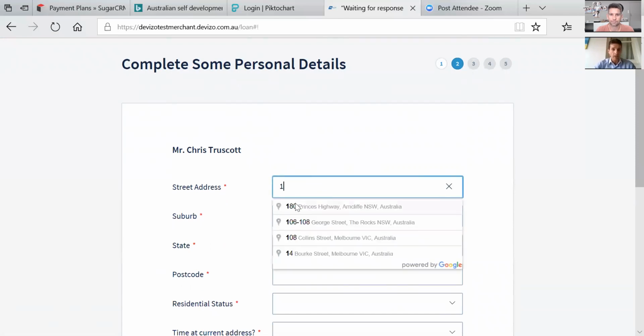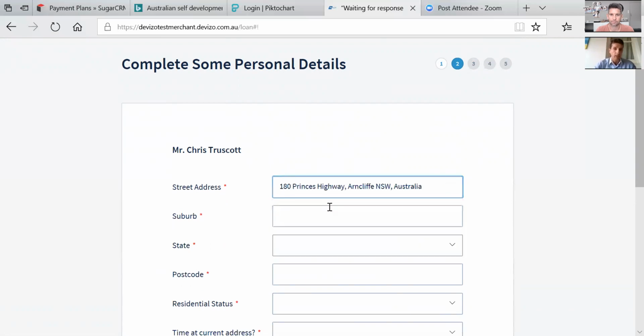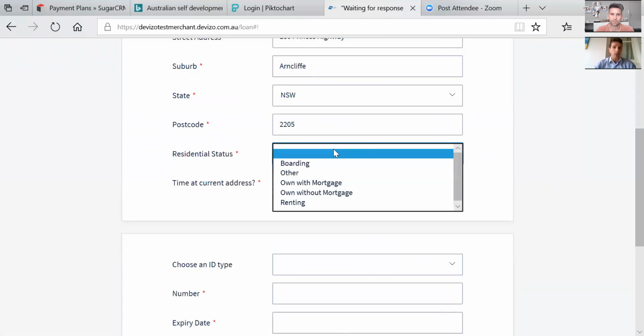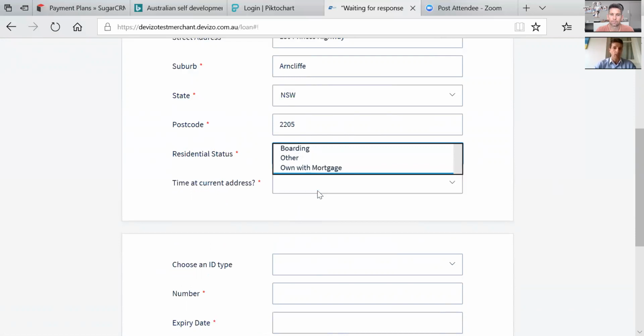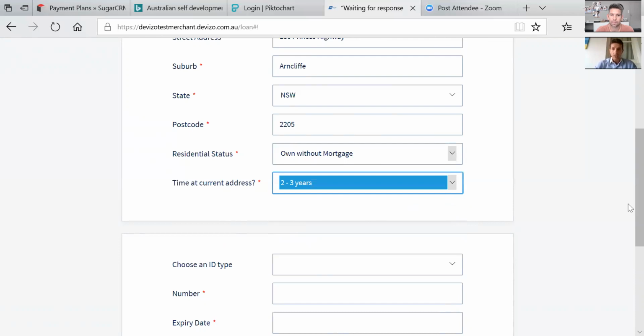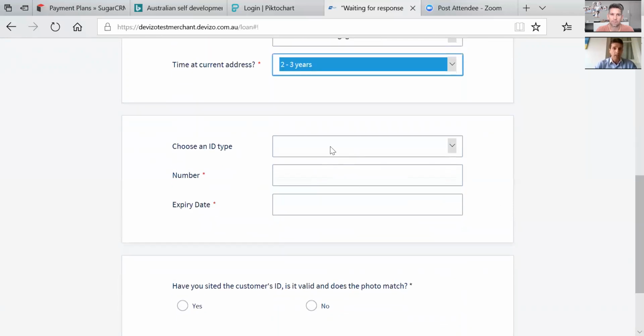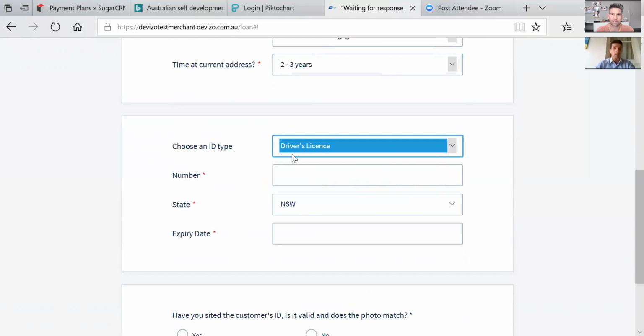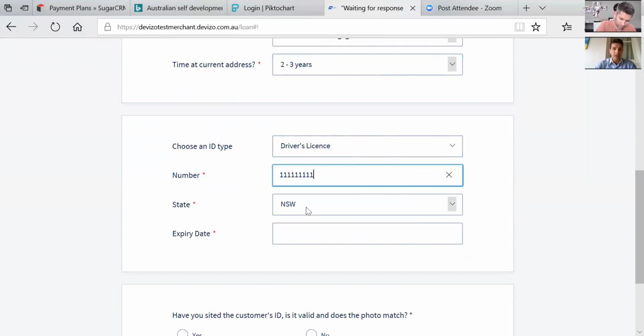Yep. You're going to race through here and put in their residential details, what their residential status is, obviously renting, boarding, owning with a mortgage, without a mortgage, how long they've been at the property. So pretty simple stuff from the drop-down list. If you can, grab their license details. Not many people have their passport with them, so put in their license number. Please be careful to put in the correct number. We had to decline because there was one too many numbers.